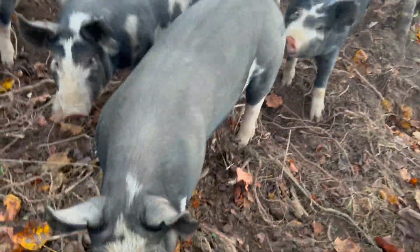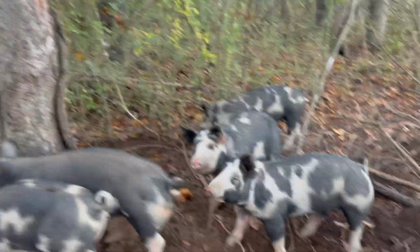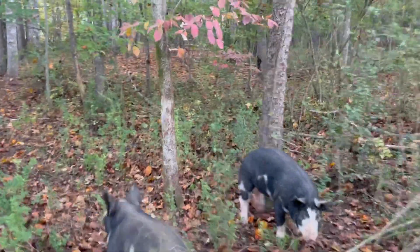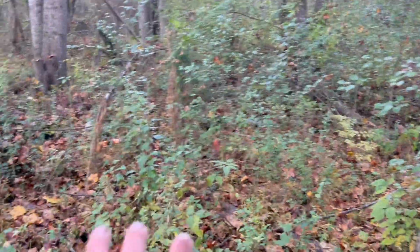All right, moving the pigs this morning. They are food motivated since I haven't given them breakfast, but you can see they've been in here about 3 weeks and disturbed it about to where we want before letting them move on. And they're coming into here.